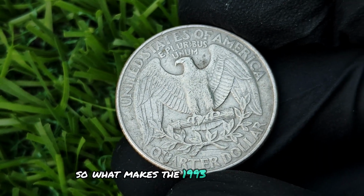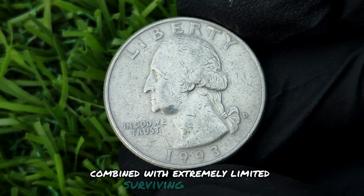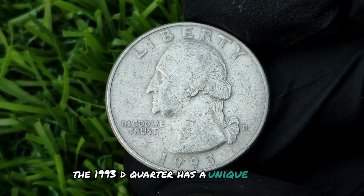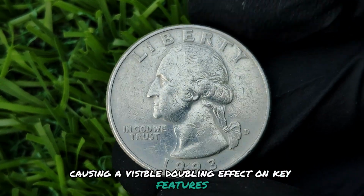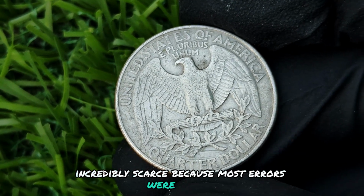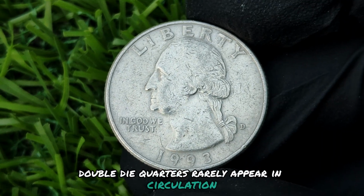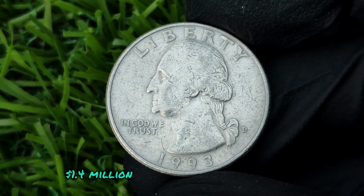So, what makes the 1993 D Washington Quarter so special? It's actually a rare mint error combined with extremely limited surviving specimens that drives its skyrocketing value. Mint errors are like gold in the coin collecting world. The 1993 D quarter has a unique double die error, meaning the design was stamped twice, causing a visible doubling effect on key features like the lettering or Washington's profile. These double die coins are incredibly scarce because most errors were caught and melted down at the mint. Collectors worldwide scramble for authentic examples, and genuine 1993 D double die quarters rarely appear in circulation. That scarcity is the main reason why one of these coins recently sold for a jaw-dropping $1.4 million at auction.